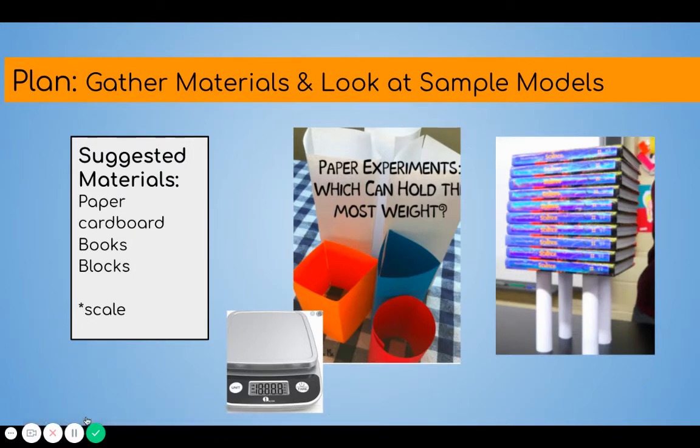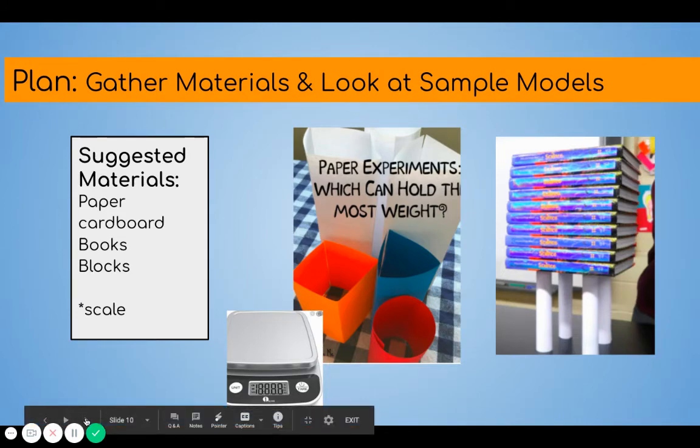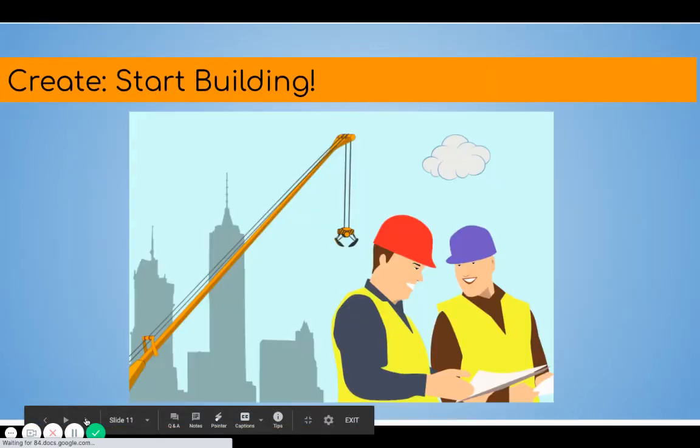You're going to be using paper, and you can choose from different shapes. Do you think you want your legs to be rectangular in shape, square in shape, or circle in shape? Once you choose your shape, you're going to see how much weight it can hold. So on the right, you'll see a picture with 4 cylinder-shaped pieces of paper holding up quite an impressive number of science textbooks. So think about what your structure will look like in order to hold the most weight. And of course, you can also use a scale to measure how much the books actually weigh, so you can get a more accurate measurement.